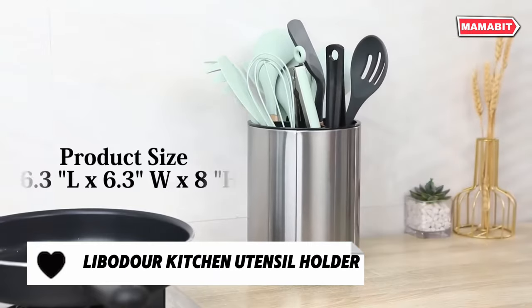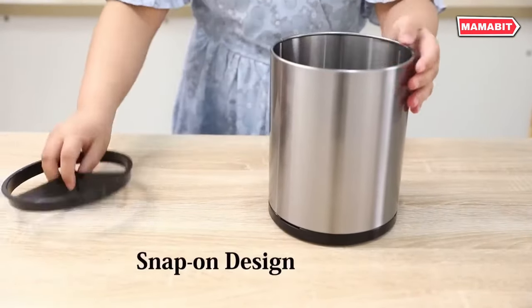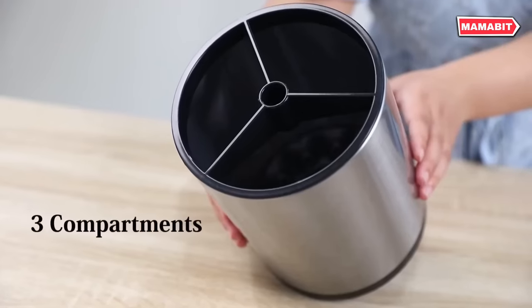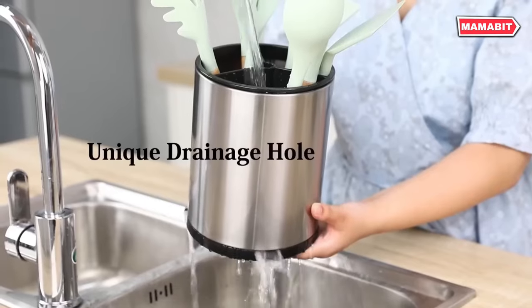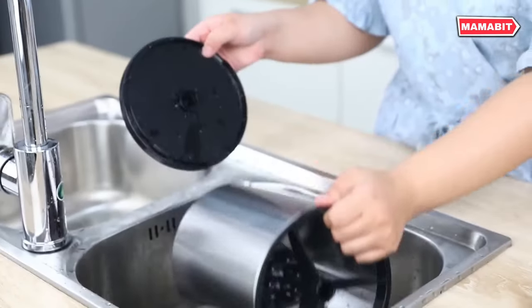Revolutionize your kitchen organization with the Libidor Kitchen Utensil Holder. Its 360-degree rotating design offers easy access to all your cooking tools. Experience stability and countertop protection with the large base featuring 4 non-slip rubber pieces. No more worries about scratches or tipping.